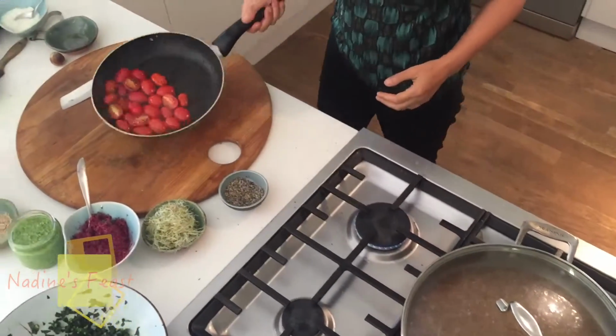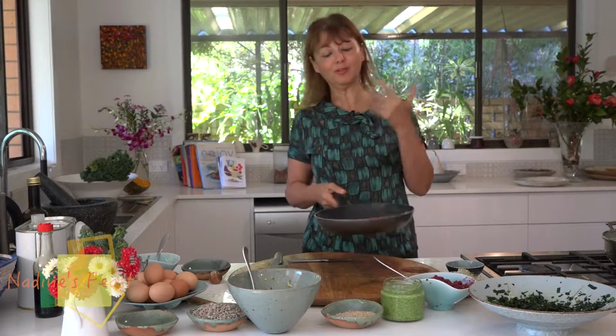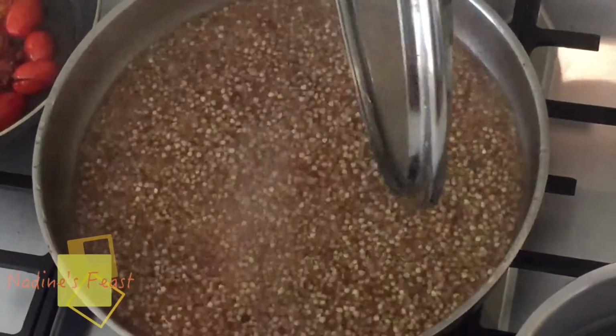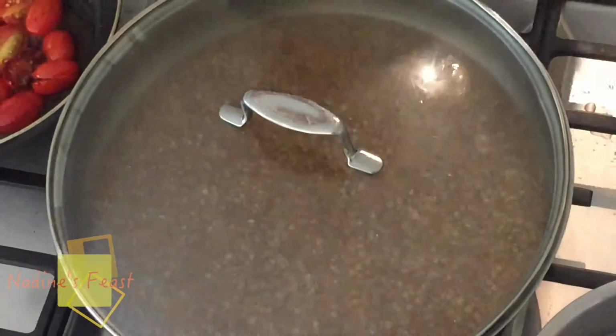Tomatoes, you can see, are starting to just soften and wrinkle up, and oh, that vinegar smells amazing. So there we go. And the buckwheat has come to the boil. I'm going to just lower the heat a little, keep it going a bit longer.